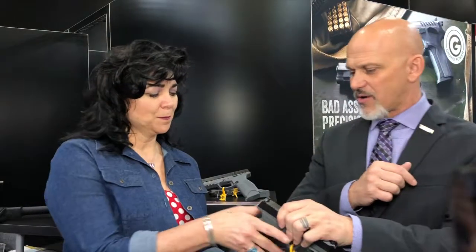Go ahead and give me a squeeze on the trigger. I want to know what you think of that. We designed it to be kind of long and smooth.